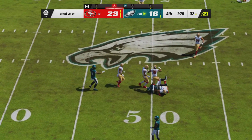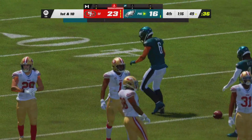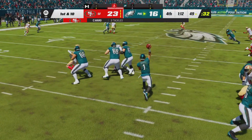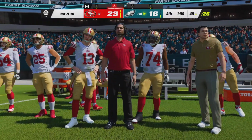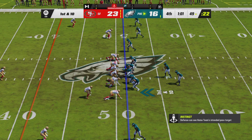Hurts throw complete there to Smith, and they bring him to the ground just shy of midfield. 17 yards and a first down for Philly. Obviously a big first down right there. Yeah, they still got to hustle. They got to get up to the line of scrimmage and get set. But I don't think necessarily you need to spike it, but they've got to continue to move quickly. First down now, but the clock continues to move.